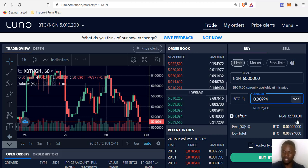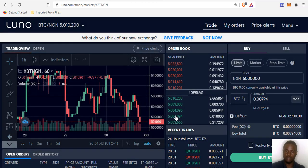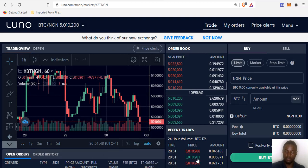And you can see, if you look clearly, follow my mouse pointer, you see here below the quantity I'll be getting for the 39,700 naira, you can see that the fees is approximately 0. You can see that 0%. So if I place this order now, you can see I can place this order now. The order has successfully been placed.